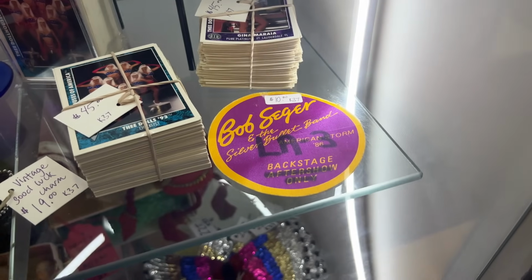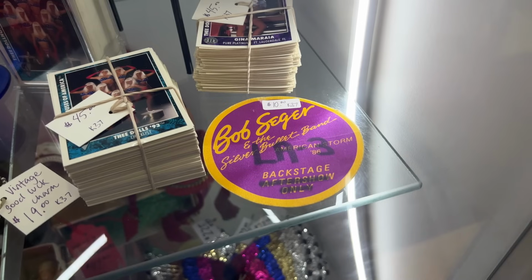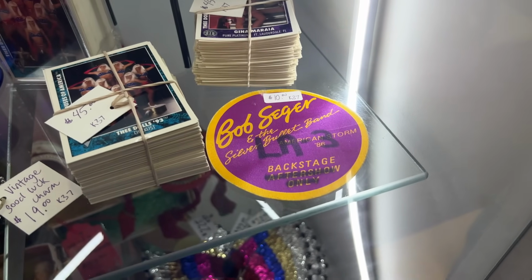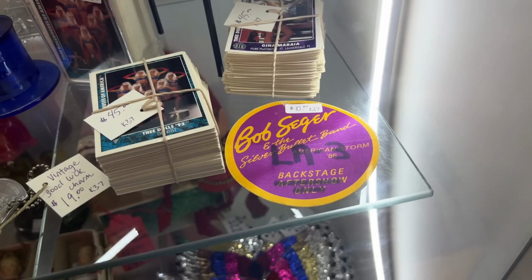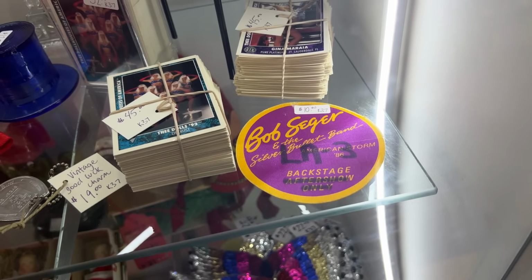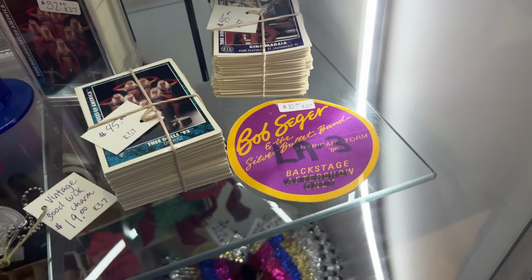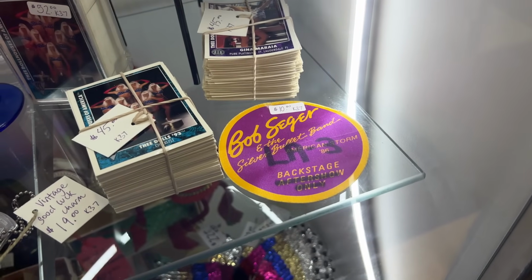This is a really cool piece of music memorabilia right here. Look at this. It's a backstage pass to Bob Seger. I'm not sure what year it's from. Oh, it says right there, 1986, the American Storm Tour. So you got to go backstage after the show, maybe meet Bob Seger and the Silver Bullet Band. They're asking $10 for that. I have a feeling it would have cost you a lot more to have that in 1986.